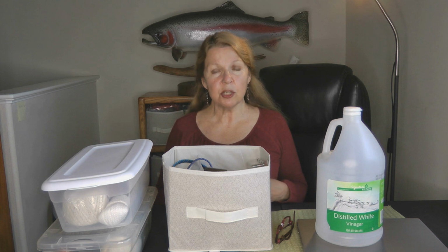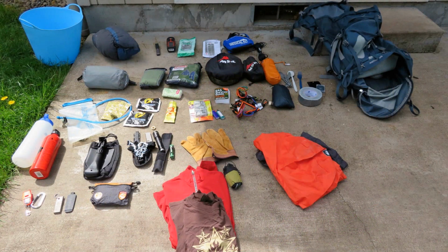You want to make sure that you're keeping your supplies up to date, so once or twice a year, get out your bug-out bag, lay everything out, and see if everything is in good repair. Do the clothes still fit? Do you have adequate first aid supplies? Replace things like food and batteries, and include some fresh water.